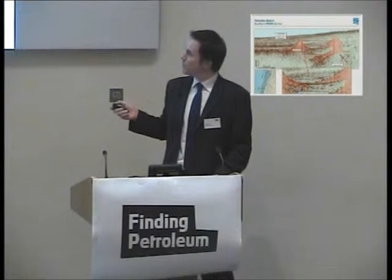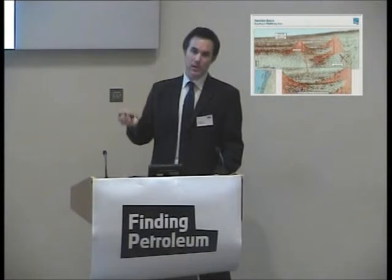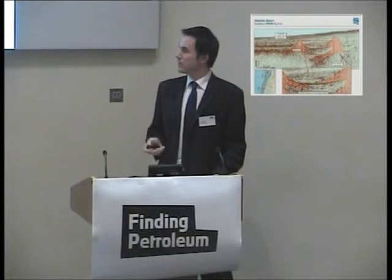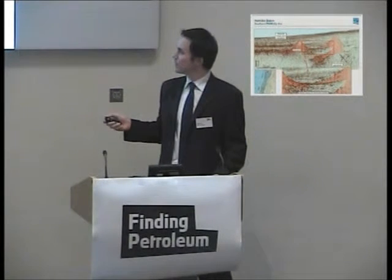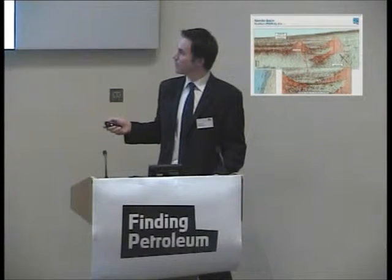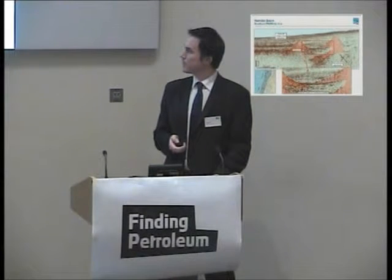There do appear to be multiple stages of volcanism that come up into the early post-rift sediment. So we can see some of these nice flanks of these volcanoes. In this particular case, you can see we do clearly have a bit of a time separation here.